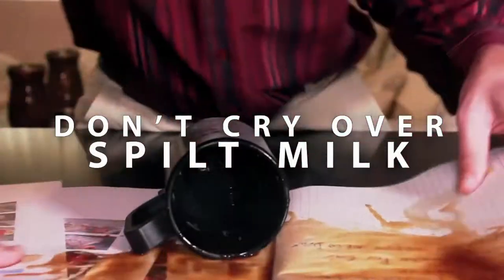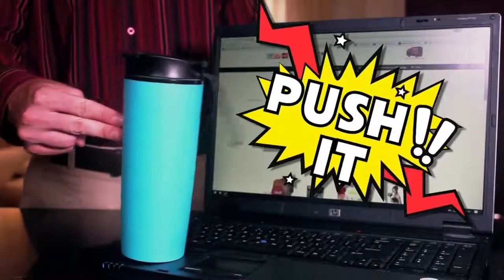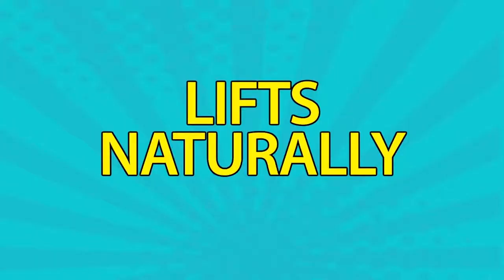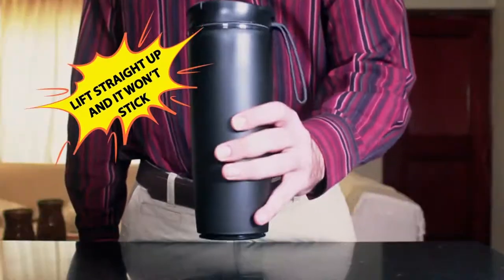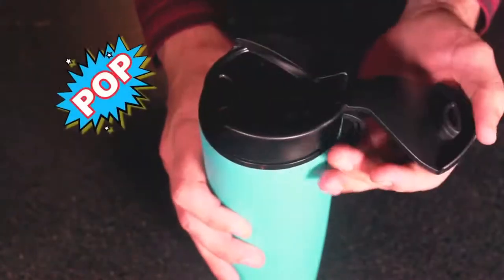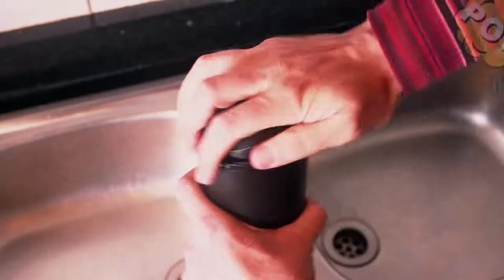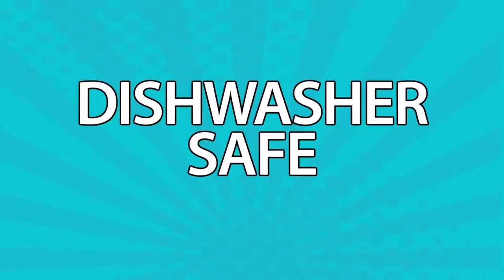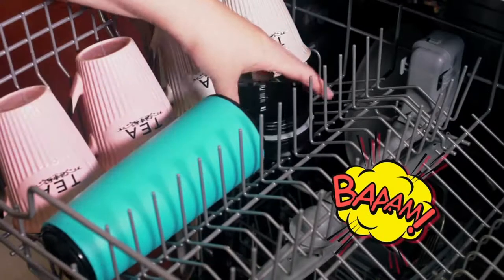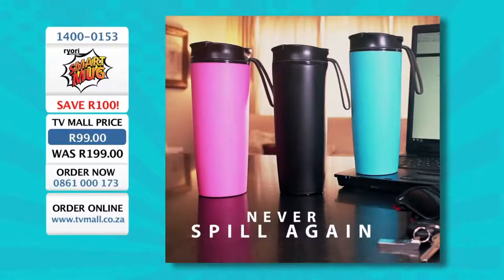Don't cry over spilt milk. Introducing Smart Mug. The mug that won't fall over, yet lifts naturally. With a vacuum grip mechanism. A flip-top lid. BPA free. Closes easily. Dishwasher safe. With an insulated double wall steel casing. Never spill again.